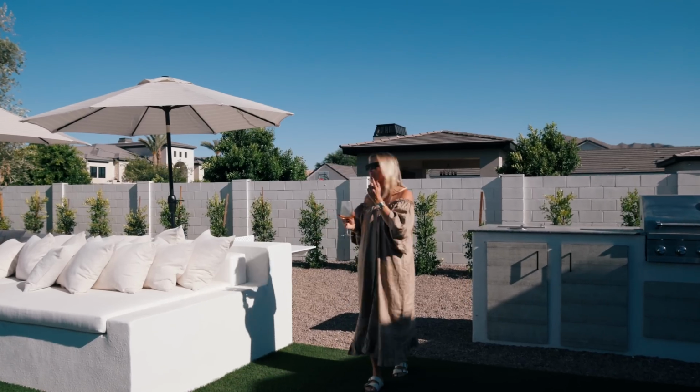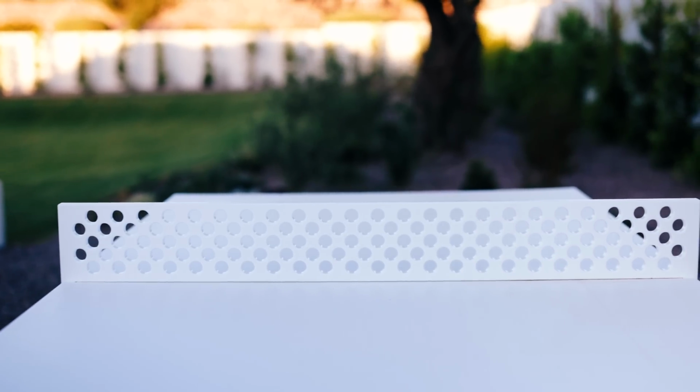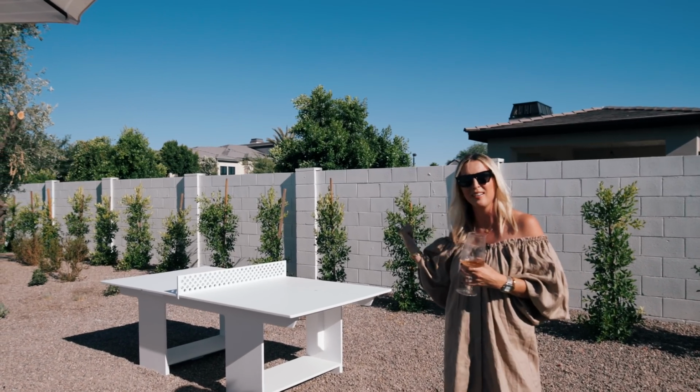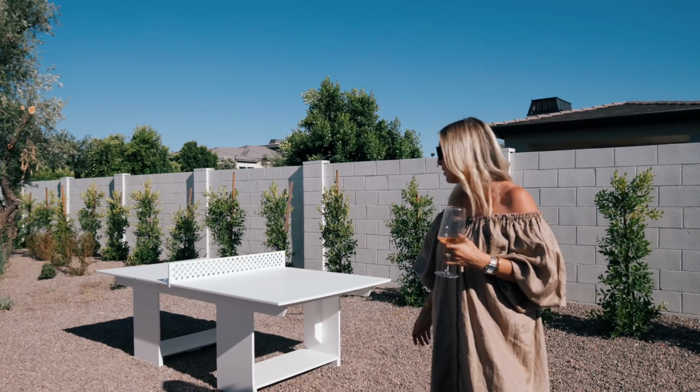And then we have a ping pong table. We're big ping pong people, so I'm getting ready to kick some ass of a certain Vince Forgione over here in the ping pong. That'll be so fun. So we're excited about that.